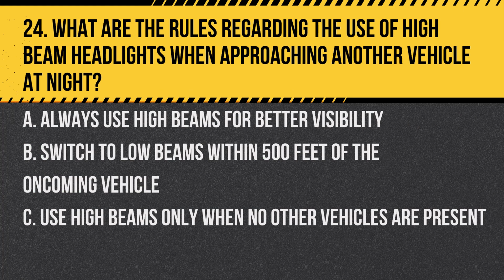Question 24. What are the rules regarding the use of high beam headlights when approaching another vehicle at night? A. Always use high beams for better visibility. B. Switch to low beams within 500 feet of the oncoming vehicle. C. Use high beams only when no other vehicles are present. Answer. B. Switch to low beams within 500 feet of the oncoming vehicle. This prevents blinding the other driver.